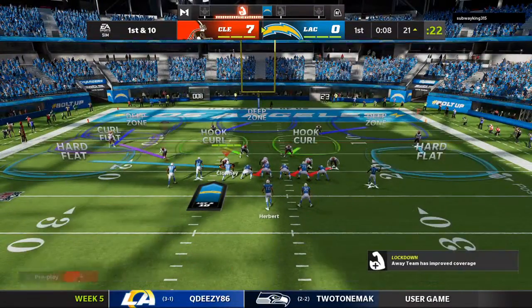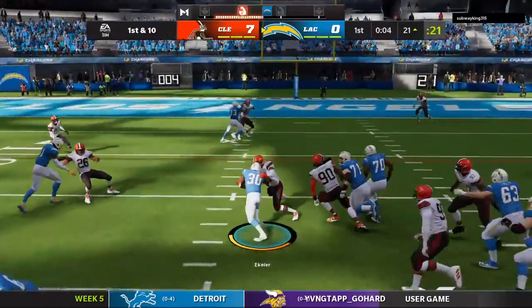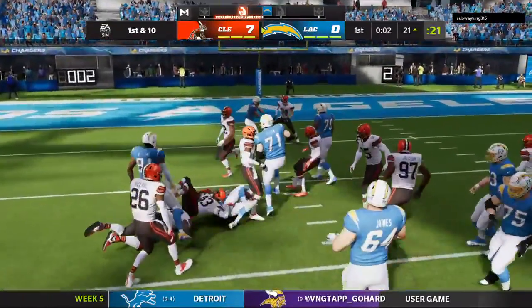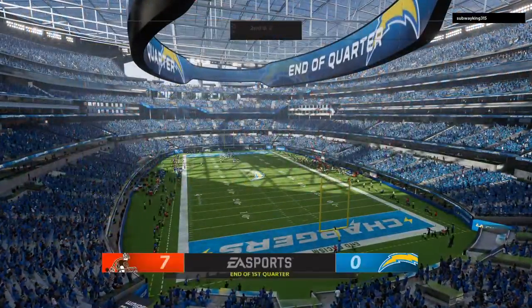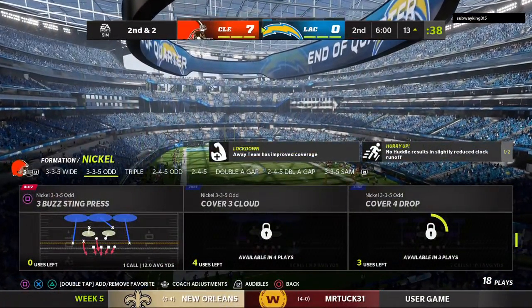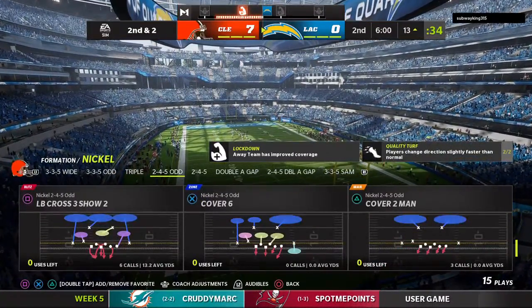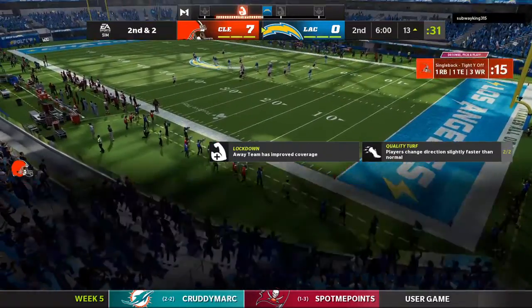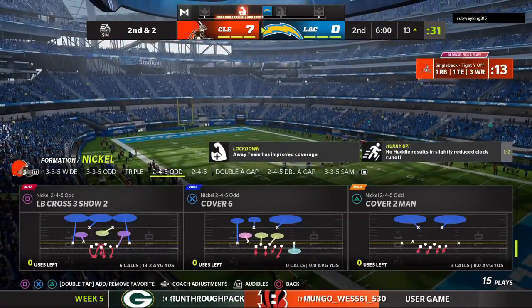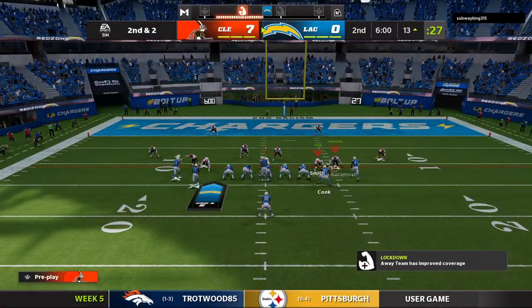Now they look to pay it off on first down. Here is Ekeler. This will be stopped about 2 yards shy of the marker. 8-yard gain, 2nd and 2. After one, 7-0 on EA Sports. Eight yards the gain on that last run. Here's 2nd and a couple.